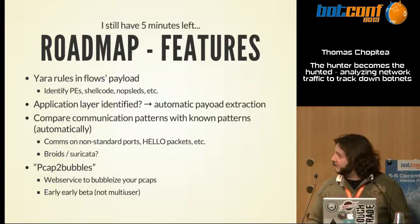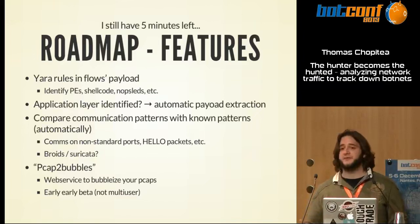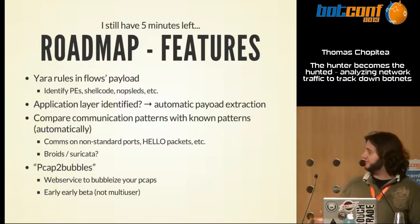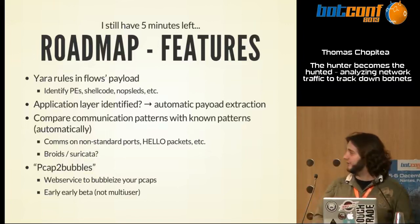Also, is the application layer identified? Is it HTTP? Is it FTP? Just get the payload. I just want to click and get my malicious executable. I don't want to spend my time decoding, gzipping, or chunk encoding my communications.